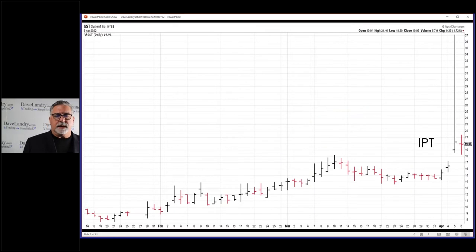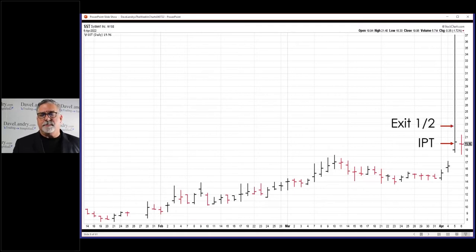Now, we were blessed with this nice little run higher. Now, the IPT was at 19.75, as you saw on the prior slide, and because we had such a nice move overnight, what I did was I trailed the stop on half of my shares. Remember, for those who aren't familiar with the methodology and the money management, we exit half of our shares at the initial profit target, and then we hold on, sometimes for dear life, on the remainder of the shares via a widening trailing stop to hopefully, I don't know, it's a word you should never use in this business, be with the position for a long, long time.